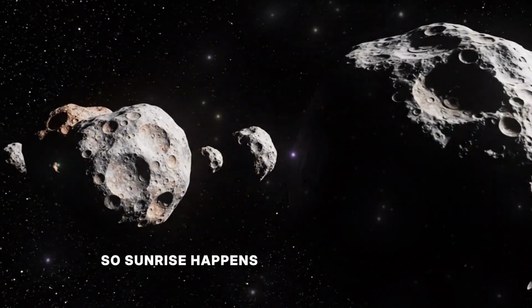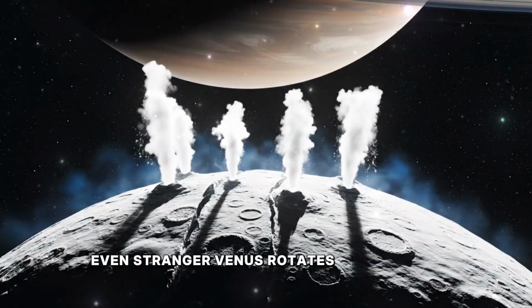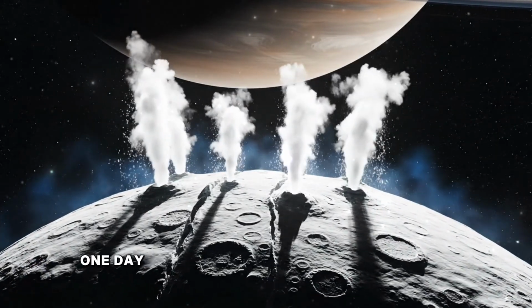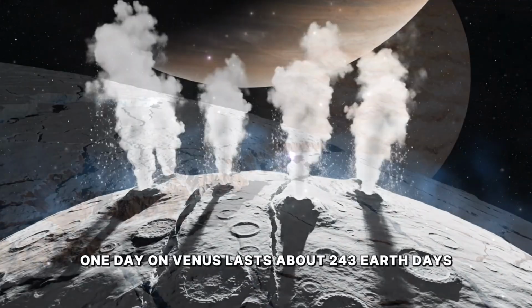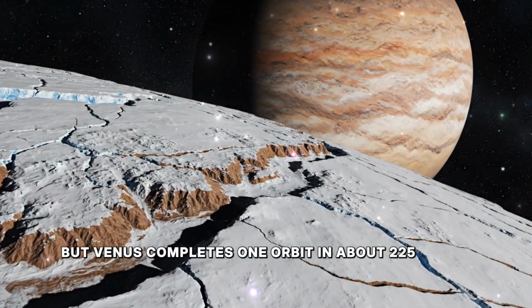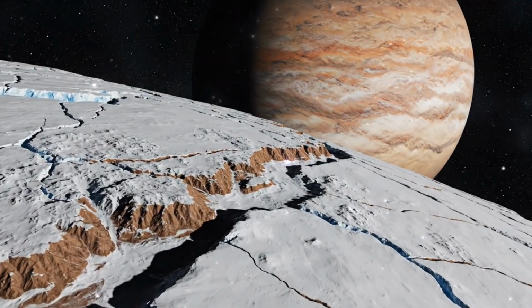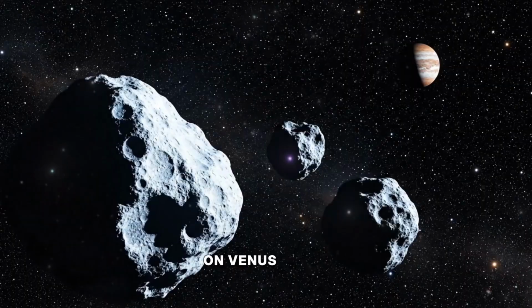So sunrise happens in the west on Venus. Even stranger, Venus rotates very slowly. One day on Venus lasts about 243 Earth days. But Venus completes one orbit in about 225 Earth days. This means a day on Venus is actually longer than a year on Venus.